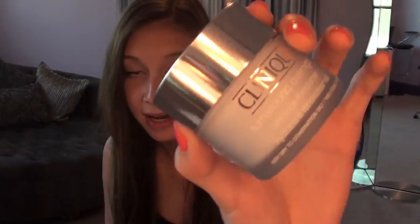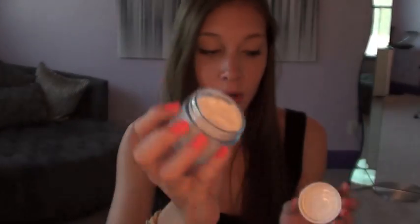Another great thing is this Clinique Turnaround Overnight Radiance Moisturizer. I actually went back to this because I'd used up a whole jar of it and then I went to the Pond's Dry Skin Cream, and I don't have dry skin, so I don't know why I picked that up. But I did, and it didn't really work out for me. So I went ahead and repurchased this night cream, which is amazing for my skin. This has also been helping my skin a lot recently.